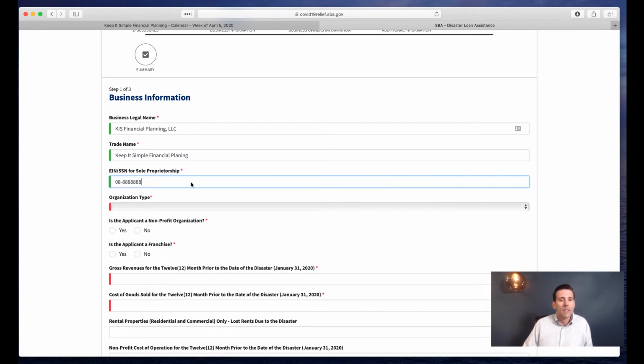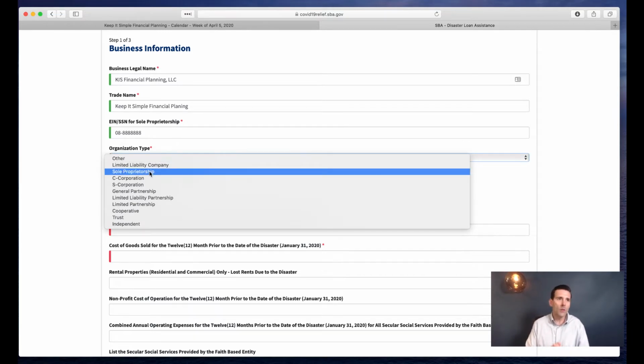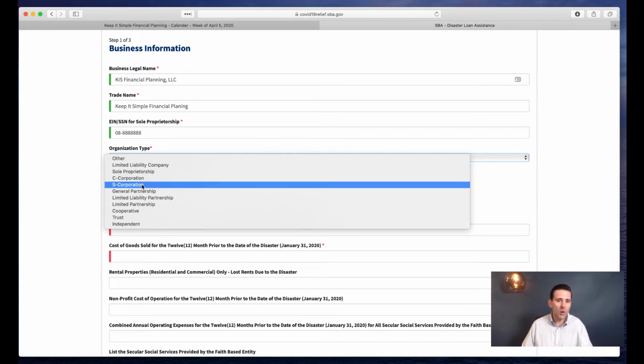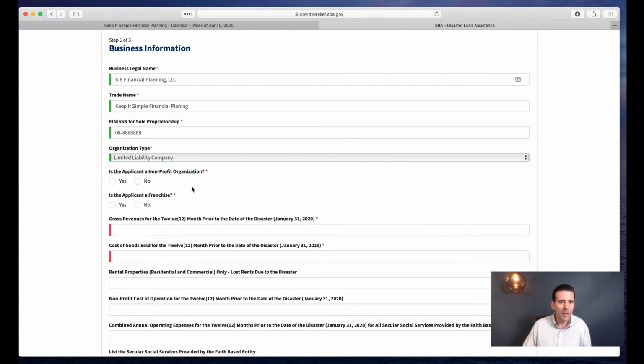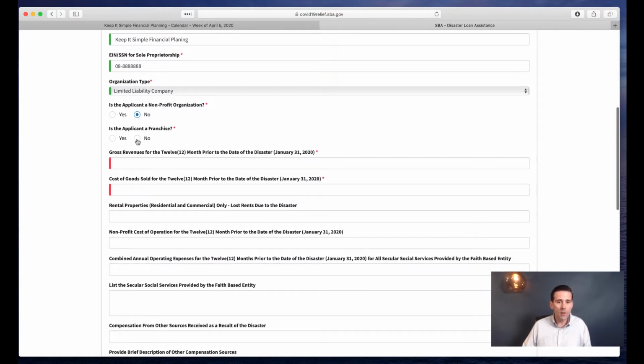Put that there. And then you're going to have to choose your organization type, okay? If you're a sole proprietorship, so this is somebody who does web design on your own or even on the side, a digital marketer, maybe even real estate, you're probably a sole proprietor, and this is going to be a lot of people. But most people probably have an LLC. You might be a C Corp or an S Corp or one of these other entities, but whatever organization type you have, check that one. So I'm an LLC, so I'm going to check that one. And then here, you're going to put whether you are a nonprofit organization or not. If you are, put yes. If you're not, put no. If you're a franchise, you're going to put yes or no.